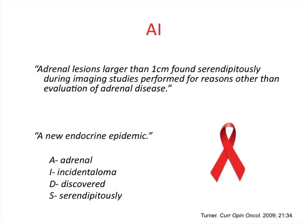Adrenal incidentalomas are tumors that are larger than 1 centimeter that are found serendipitously during imaging for other reasons. Adrenal incidentalomas have been described as a new endocrine epidemic, so adrenal incidentaloma discovered serendipitously.